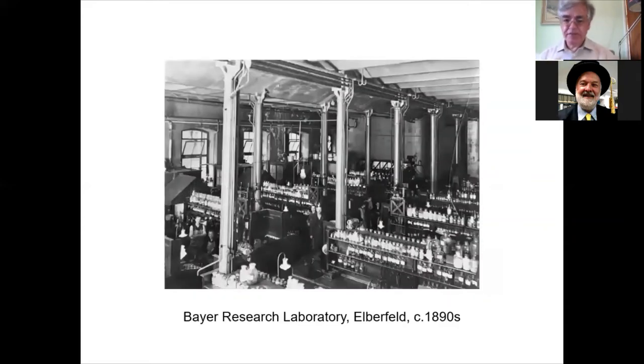Now, if we look at the Bayer laboratory at Elberfeld in the 1890s, well, it's a bit basic, isn't it? In fact, the roof looked like it was going to fall down any moment. It's got a corrugated roof. All the benches are packed closely together. There isn't an awful lot of light. I can't see any fume cupboards, there must be some. But there were the bottle racks. There are the benches. You know, this is still the classical laboratory, despite the industrial setting.